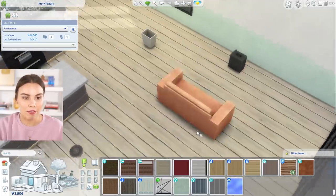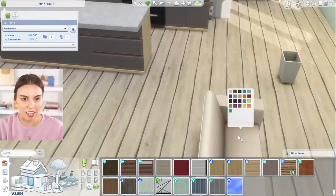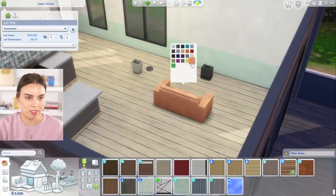I really love this texture on the peach swatch of this couch. Like, you can see that it's different to the other couches. I think this color, yeah, this color as well has a nice texture. It always makes me want to use those couches.